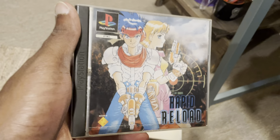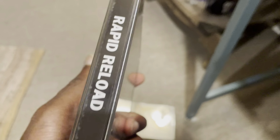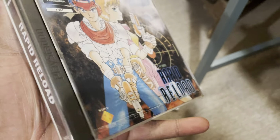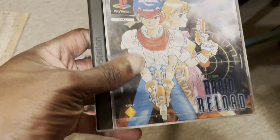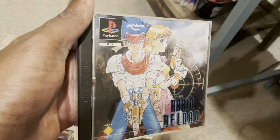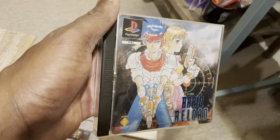But Rapid Reload, was so glad to add this one to the collection. Did have to order the side label because everything on this was original. The manual's original, the cover art was original, the back art is actually original. It was just missing the side panels. So I had to order the side panels to complete the game, make it look official. The case is official, the disc is official. So, negotiated back and forth with someone online, and I believe we settled at 183 on this game. And then I also had to pay shipping on top of that.